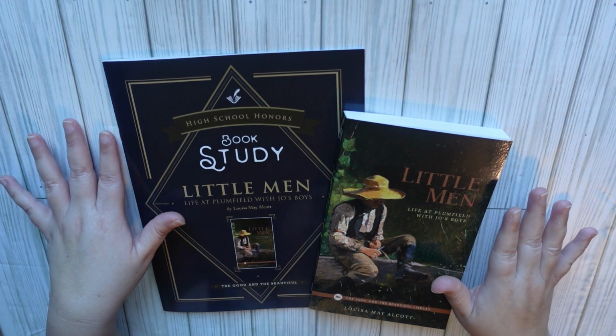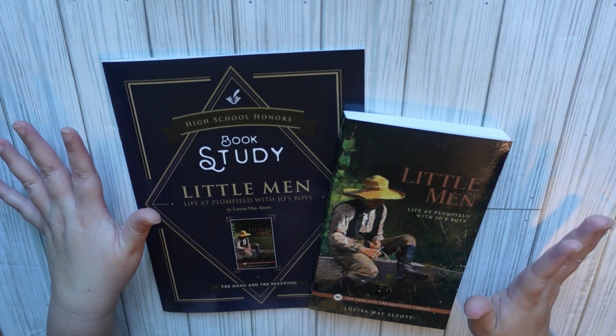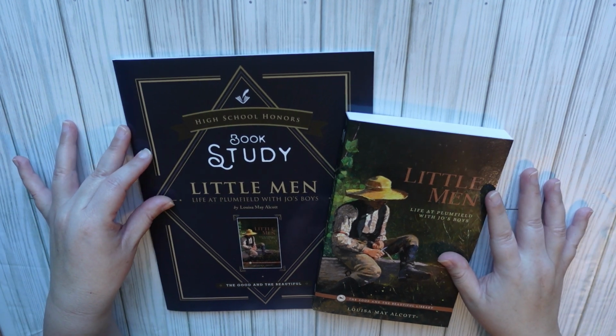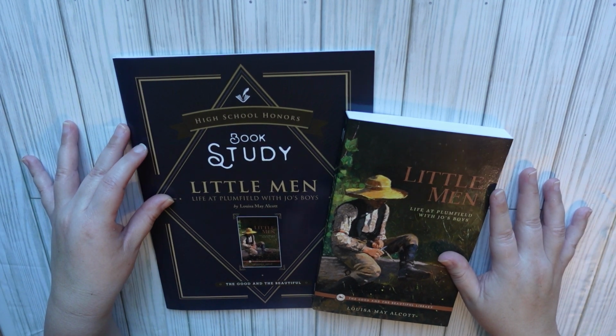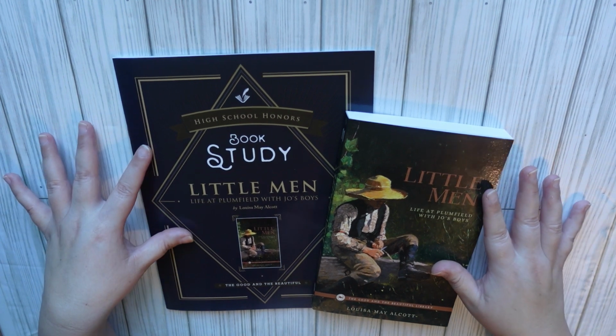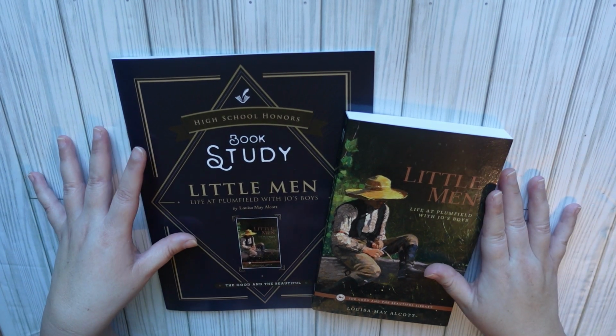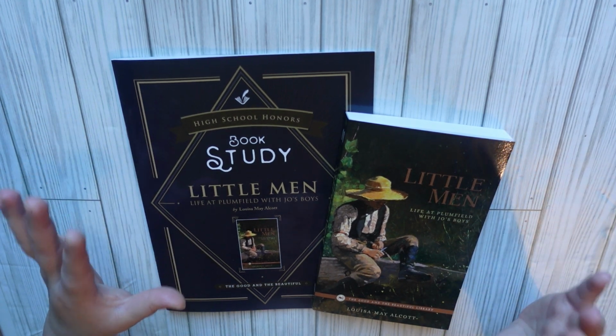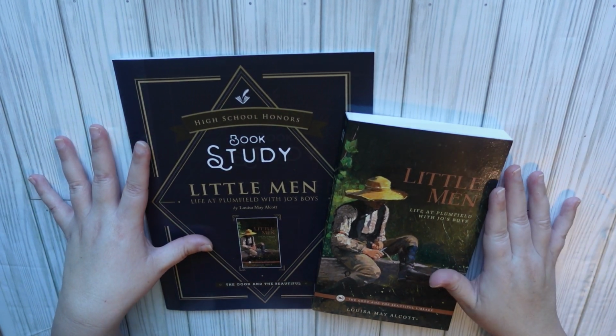Now Bella chose this one because she loves the story of Little Women. It's always been one of her favorites, so this was something that she was kind of excited for. She's really looking forward to completing this one. But again, she is my language arts kid. She loves to read, she loves to write, so this is definitely something that she is looking forward to.